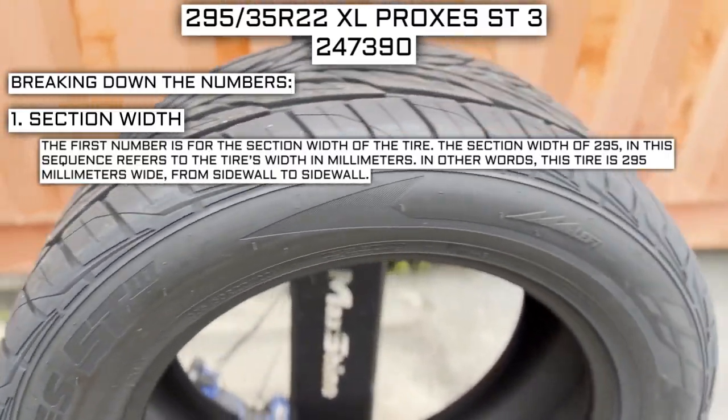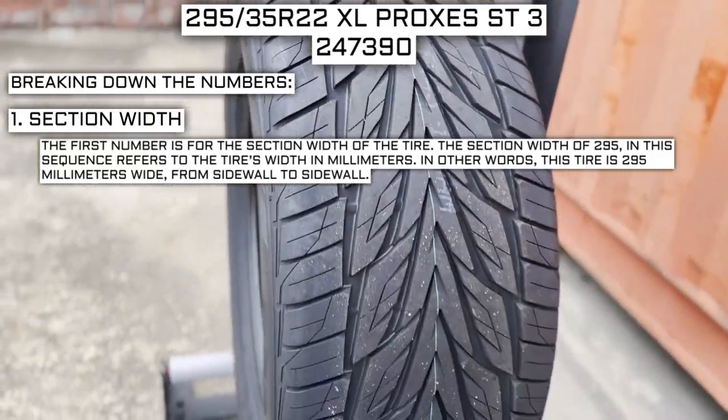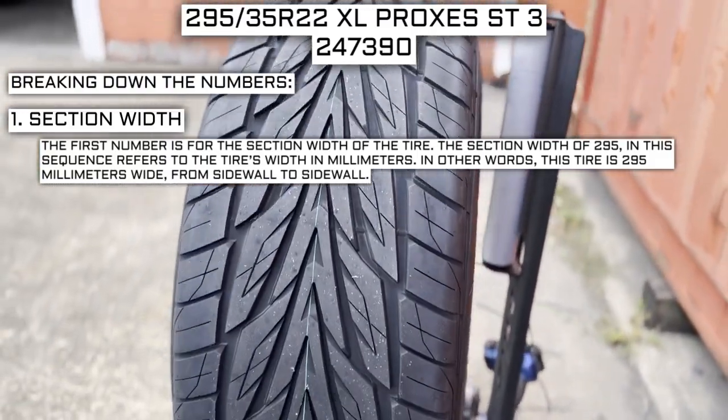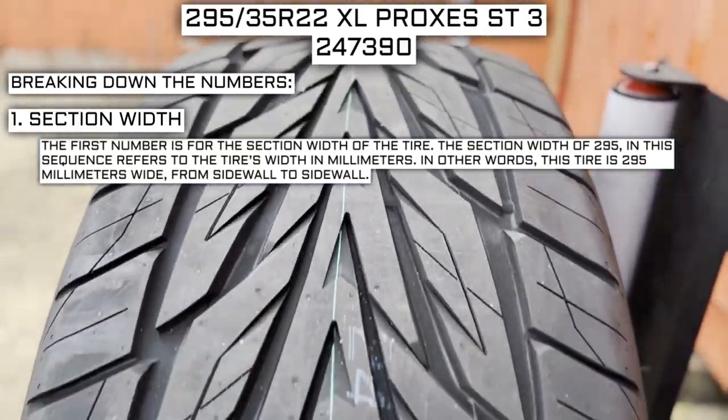The first number is for the section width of the tire. The section width of 295 in this sequence refers to the tire's width in millimeters. In other words, this tire is 295 millimeters wide from sidewall to sidewall.